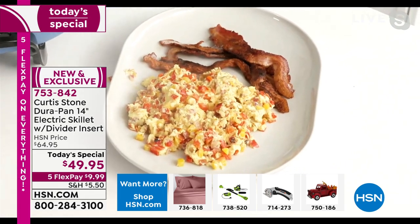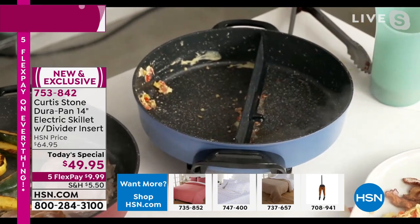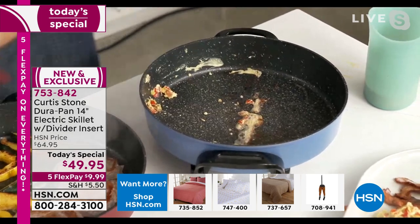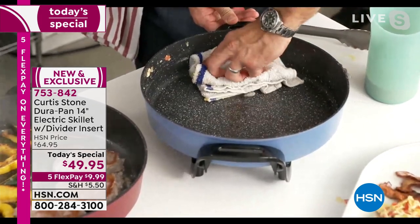Now, I'm not sure how much you guys have been hearing about the incredible price increases, the crazy inflation, this crazy stage that we're going through right now. Look at this. I lift out my divider and watch the cleanup. I get a towel. I come in here and I just wipe this pan clean.